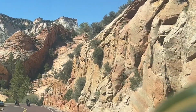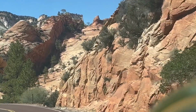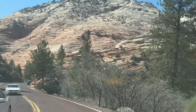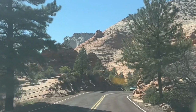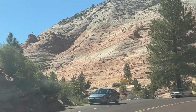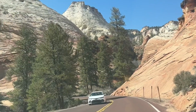If you hike up that slick rock up over the top there, it looks like a shark's fin. Nice. This takes us to our first canyon in Zion National Park that we've hiked a number of times, called Keyhole. You hike up there and you come out on this side after you go down through all the slots.